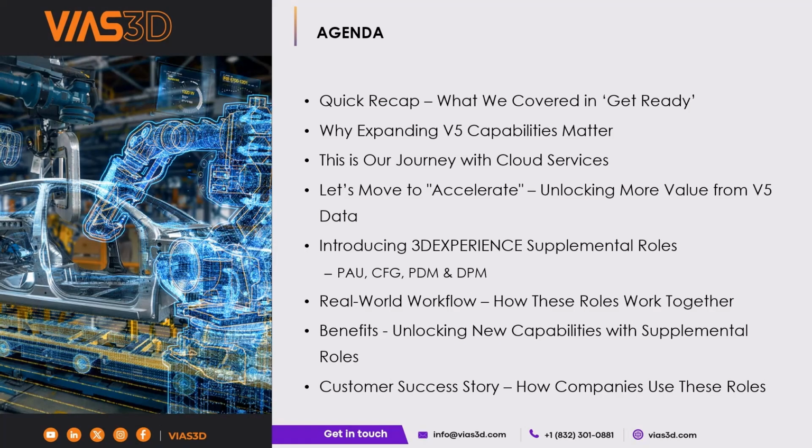So if you've been with us from the beginning, you know that we've been taking a step-by-step approach to help teams like yours transition smoothly to the 3D Experience platform. So far, we've focused on connecting V5 data to the 3D Experience, establishing structured lifecycle and change management within the platform. So now it's time to take things further by unlocking new capabilities and ensuring that the V5 data is accessible and usable across teams organization-wide, not just within engineering.